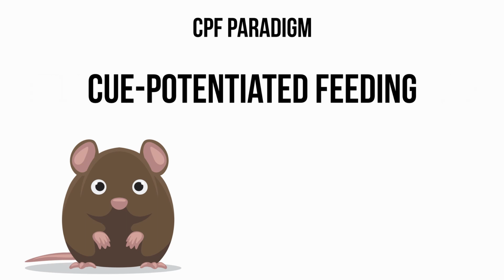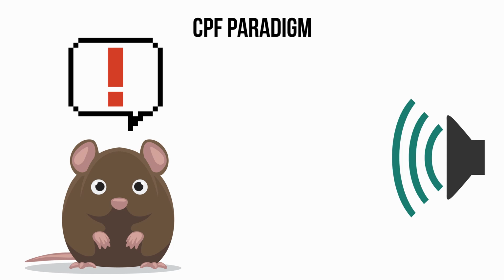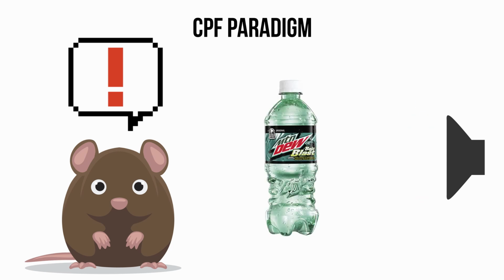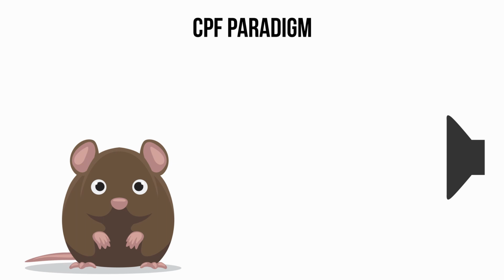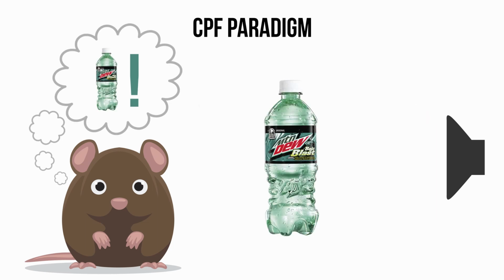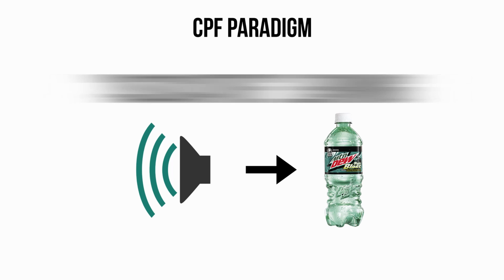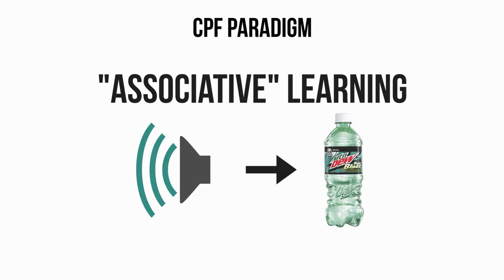to study cue-potentiated feeding, which we call CPF for short. When training the animal in CPF, we play a noise, and at the same time, we make a sweet liquid available to them. By repeating this food-cue pairing dozens of times over several days, the animal begins to associate the delivery of food with the noise cue, despite the noise and the food being separate phenomena. Due to this association between food and noise, we call this associative learning.